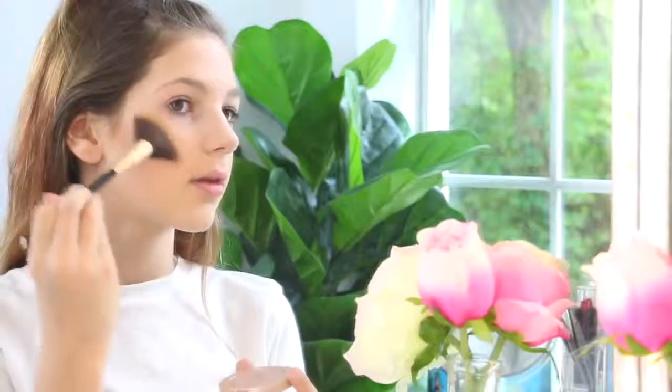I recently started using a fan brush. I got this one at Target for $15. It was very expensive, but I really like this one. I'm gonna use both brushes on each side just to show you, guys, that you can use any type of brush. Highlight just goes right up on, there's a bone that you can feel. It's right here, and it just kind of goes up to your temple. I don't know if you guys can see that shine, but it looks super nice.